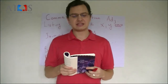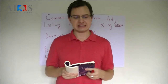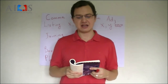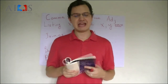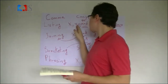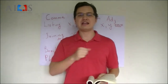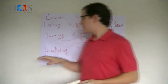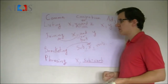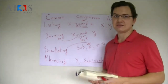Okay, so let's look at the top of page 90 and look at some of the other example sentences. Tommy speaks French, Brandon speaks Italian, and I speak Spanish. We have 3 complete sentences, X, Y, and Z, that are all separated by commas. If you're wondering about the rest of this information, I went ahead and wrote all the other commas, so it'll be easy for me to point to later on in the lesson.